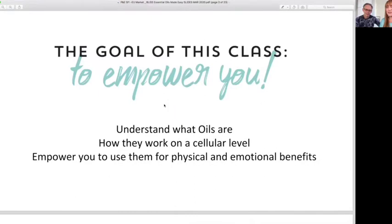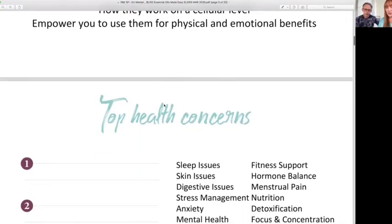Okay, so the goal of this class is to empower you. It's really to understand what oils are, how they work on a cellular level, and to empower you to use them for physical and emotional benefits. We're really passionate about this, and we'd like everyone to feel the benefits that I've felt in the past 4 or 5 years, which is a lot.